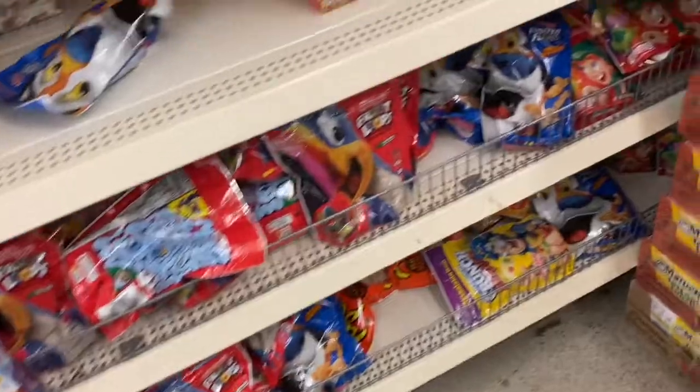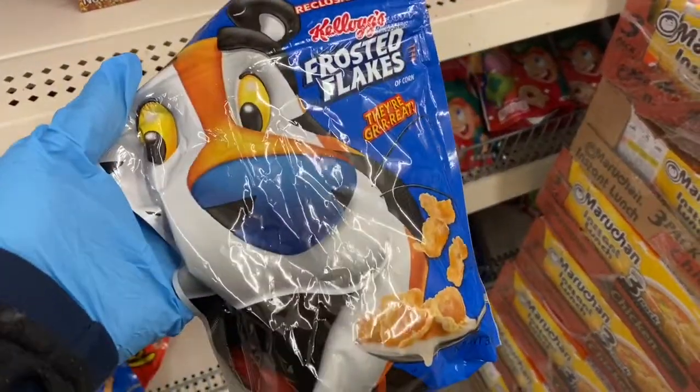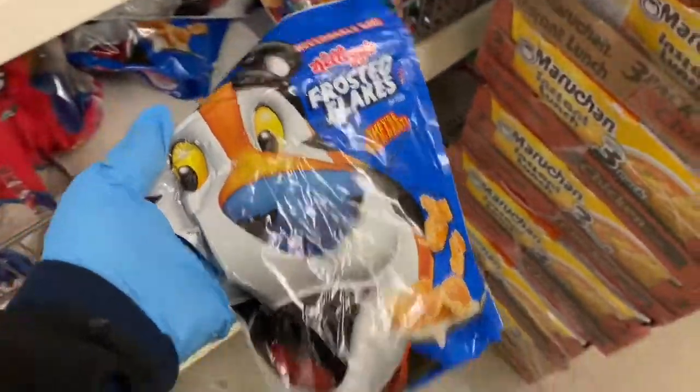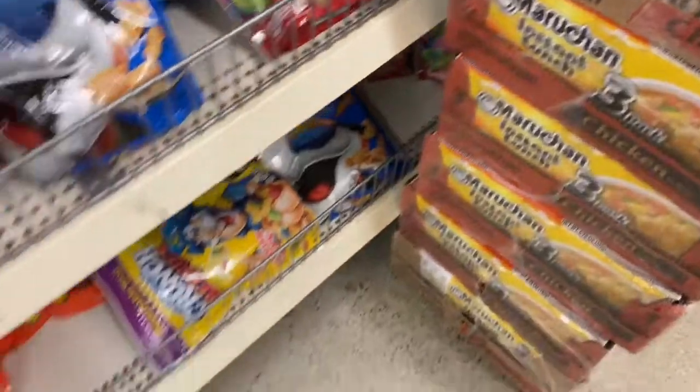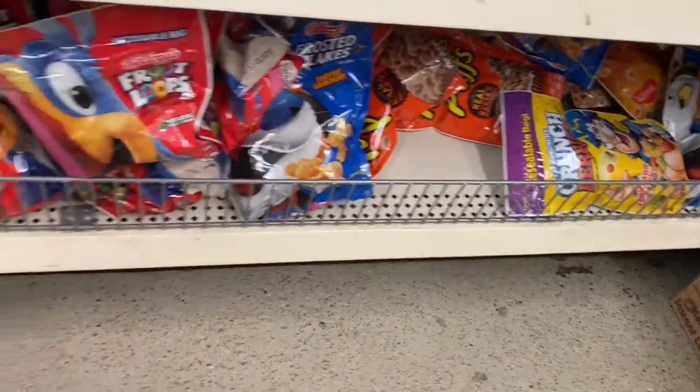Then on the bottom you have these little pouches here. This is like 1 serving in my house, not even. So these little pouches here are Frosted Flakes, are $1. They have them in Lucky Charms, Captain Crunch Berries, Reese's Pieces, and Fruit Loops.